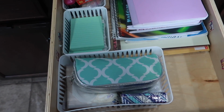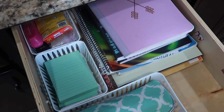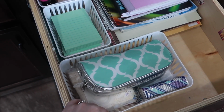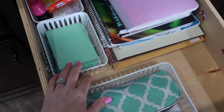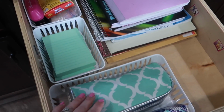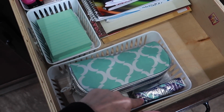And then over here is another drawer in my kitchen, and this has a lot of Madeline's arts and crafts or stuff that she uses for school. And again, we're using these Dollar Tree organizers, and she has some notepads. We have chalk and a stapler, and then she has pens and pencils and tissues that she'll put in her backpack and stuff.